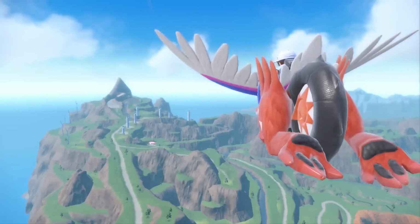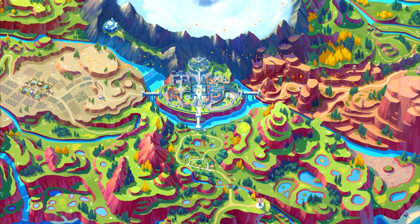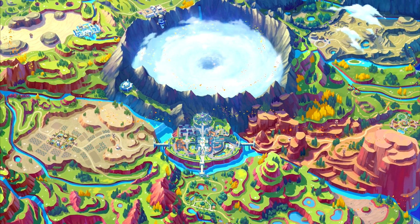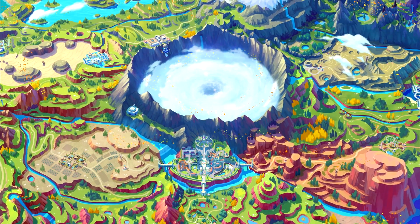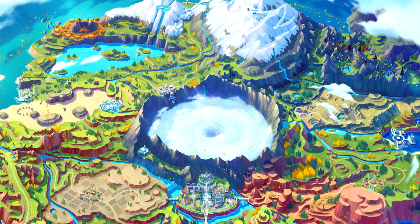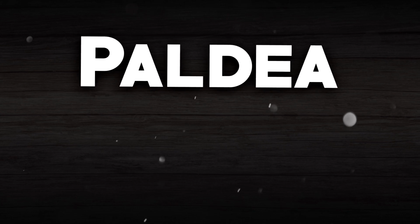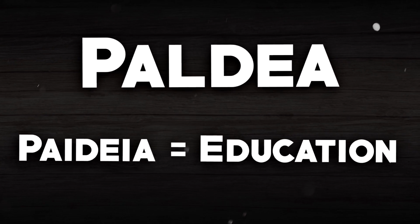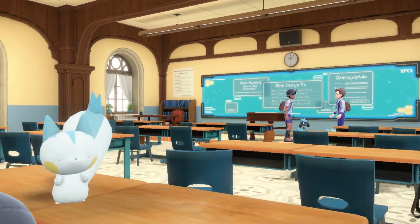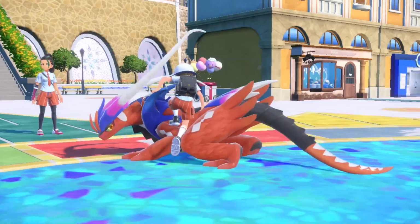Next, let's take a look at the name of Scarlet and Violet's region. Paldea is actually a pretty great region name, as it seamlessly blends what this region is all about into a name that also rolls off the tongue nicely and looks good visually. Paldea most likely comes from the ancient Greek term paideia, which refers to education, and this obviously reflects all the school elements which serve as the foundation for the game's story.